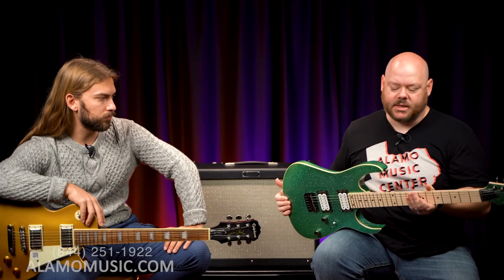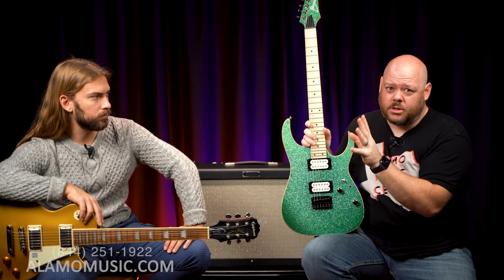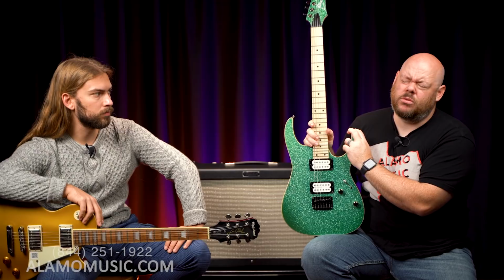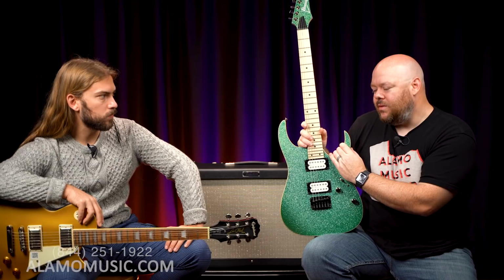And you know, for years, this goes back to what I was saying at the beginning, we have long recommended the GRX70QA, the quilted top Ibanez. It's about $200 typically, and we have sold so many of those. I've lost count in all the various colors. And we just can't get them right now. I don't know that anybody has them in stock. That's one of the unfortunate things we're just having to deal with this year.